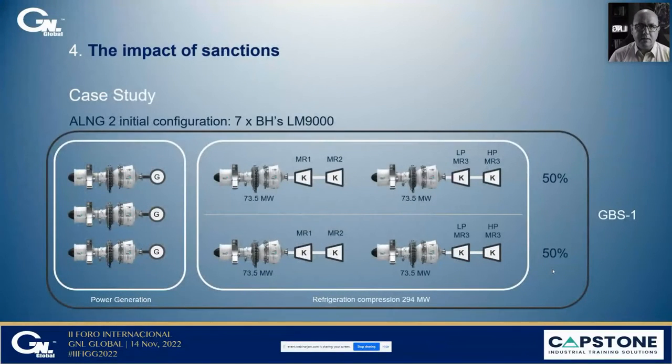To better understand the real, practical impact on such a large project like Arctic LNG 2, let's have a look at the case of the gas turbines. Each train is supposed to have seven gas turbines. This is the LM9000 from Baker Hughes, a 73.5 megawatt aeroderivative gas turbine. Out of seven, three are for power generation, and four for refrigeration compressors in a dual string, parallel string configuration.